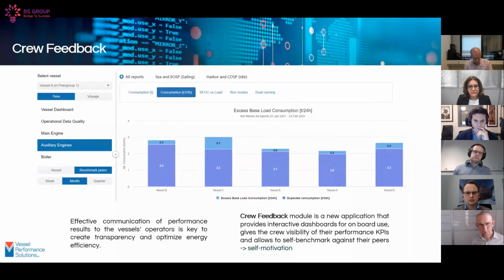Then, another rather new development that we have in our system, in a project that I will mention in a few seconds, is that we have developed a crew feedback module. Of course, the crew is not responsible for hull and propeller efficiency. That is the responsibility of the office and the ship management side. But they are responsible for their own use of electricity and power on board the vessel for the vessel's own purposes. And also for the crew, it's important that they have a good understanding that the numbers that they are reporting to the office are important.